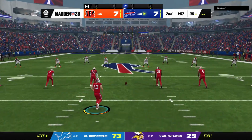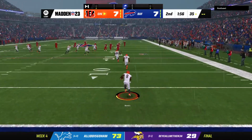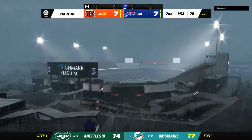So all even at 7 now as they kick it away. Taking it about the 1. And he'll be brought down right on the chalk of the 20.